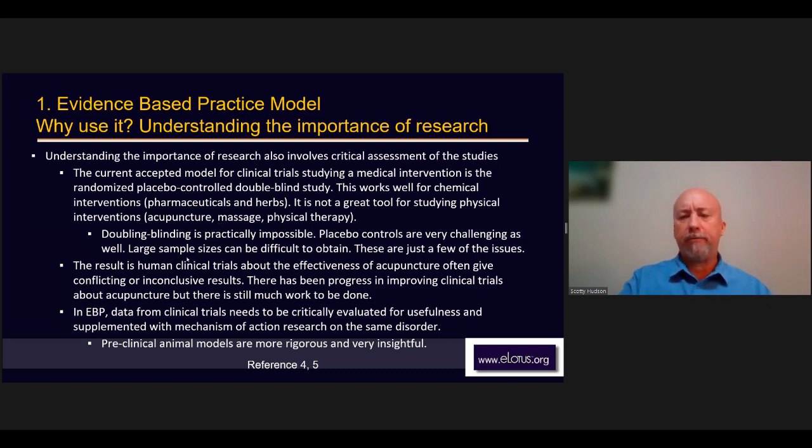But a lot of scientists and conventional medical practitioners will say, oh, well, it doesn't fit the gold standard, so we're not going to pay that much attention to it. But it's a conversation you can have with them about how that doesn't really make sense for us.